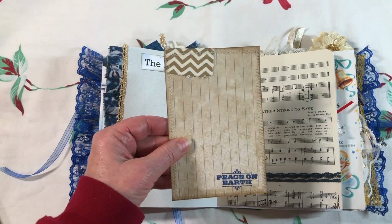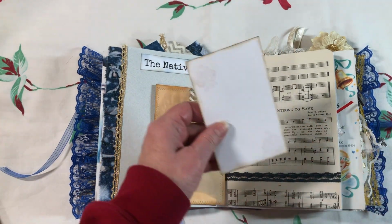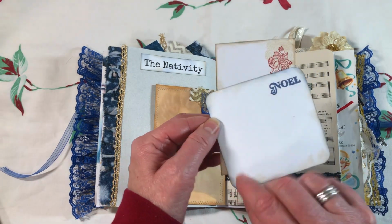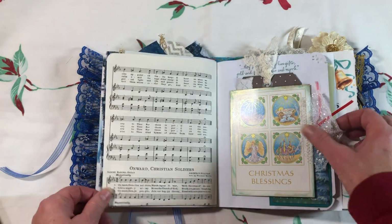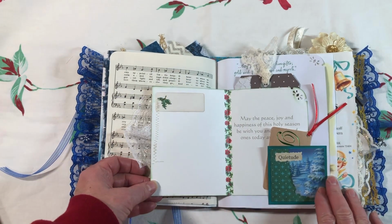And I used a coffee dyed index card, oversized lines on it. And then this is one that I hand stamped that was in my stash, and another Mrs. Cog's image. She is linked below. Here is a Christmas card that I turned into kind of a flip.